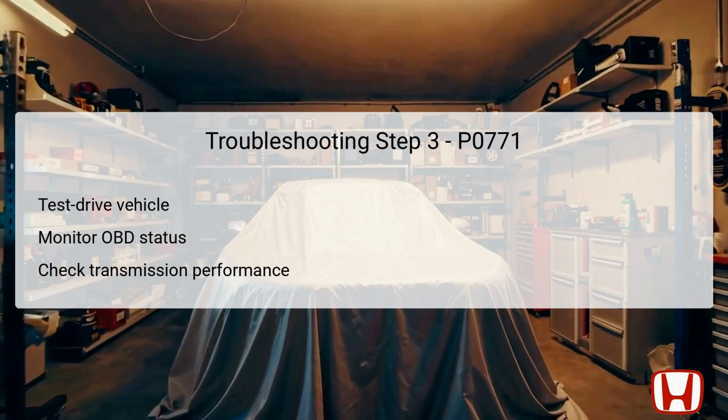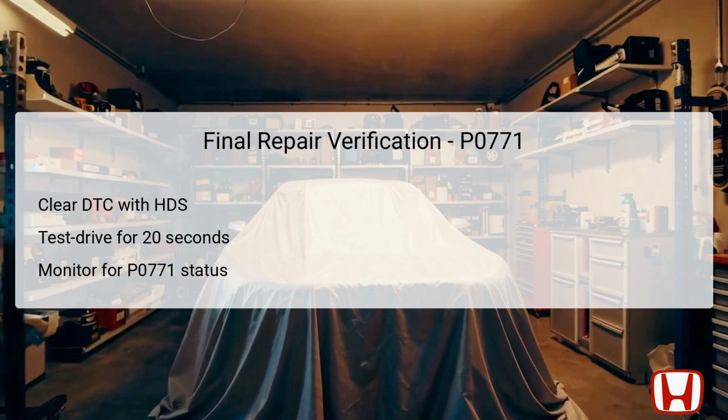However, if the system shows a passed status, it confirms successful troubleshooting, and you can turn your focus to any other pending or confirmed DTCs present. Successful repair verification includes several key actions. First, you should return to the Honda Diagnostic System, HDS, to clear the DTC one more time, ensuring that any previous fault codes are removed from the module memory.